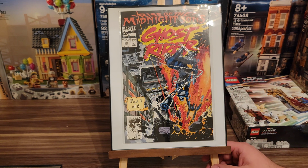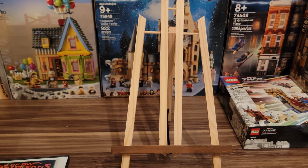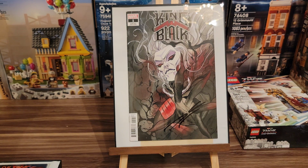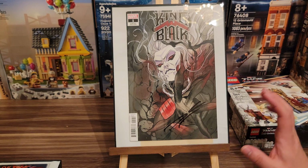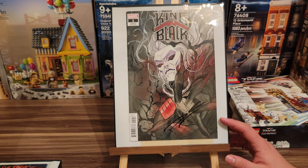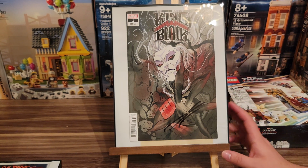Comics absolutely awesome and does bear some pretty nice significance to the history of comics. This is also, I believe, the first appearance of Lilith, the mother of demons, which is the overall demon that they face in the storyline of Rise of the Midnight Suns. So very cool. This one here is going to be another variant cover, but there's something very special about this. This is the signature of Donny Cates, right behind it. I need a bigger frame, but this works anyways. This is the King in Black #1 Peach Momoko variant cover.